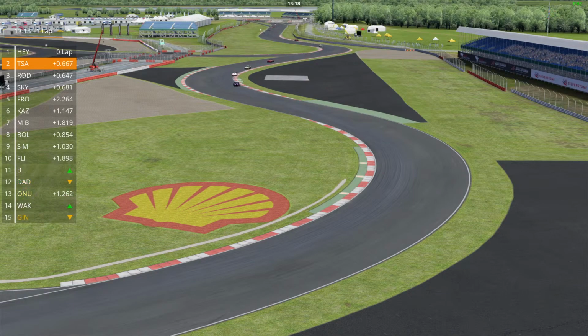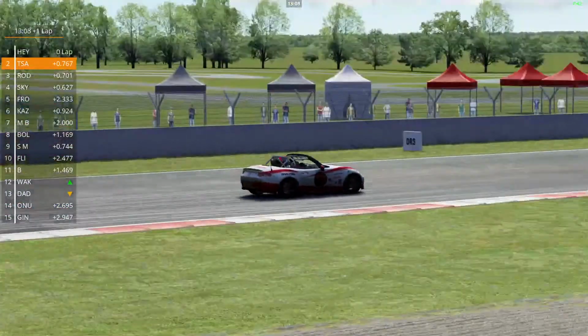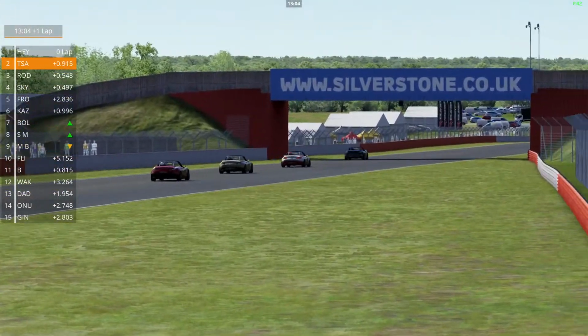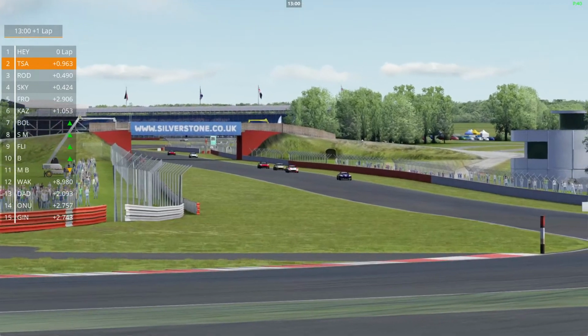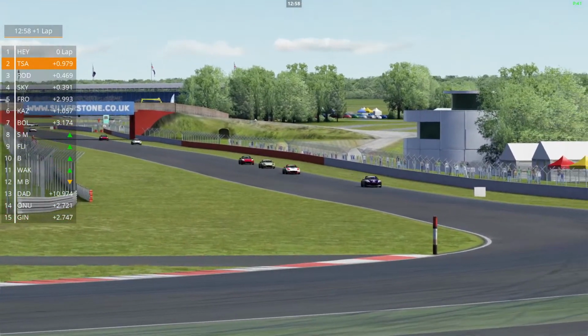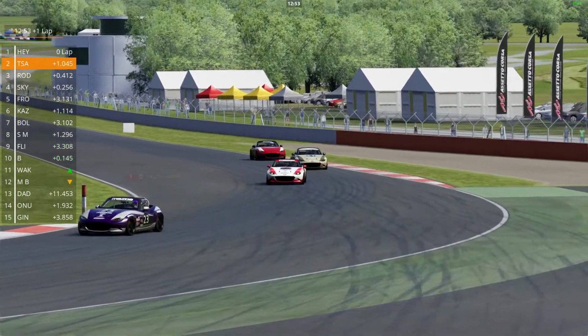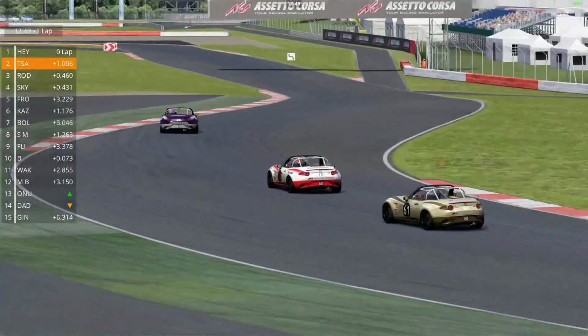Coming through Maggots and Becketts. Fantastic lines from these 4, as always. Great drivers. And dodgy lines from John Salikis, I'll say that, through Chapel. He's losing a bit of time to Michel Rodriguez. Maybe he can line up an overtake coming down the Hangar Straight. He's gaining a little bit on him, but so is Ryan Skywalker. This is a fast 3 in a line. But all this fighting is just allowing Jesus to get away with it at the front. Michel nearly looking for a move there. Deciding the better of it. Probably for the better, really.